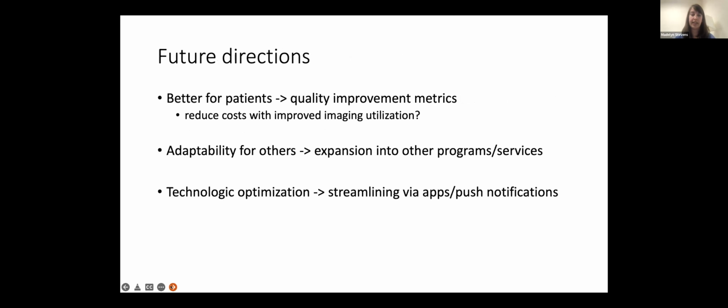So in the 2024 curriculum year, we will be doing another iteration of RADiENT. One of the aspects that I think could really benefit, especially if we're going to talk about expansion, is to be able to objectively show that this is better for patients by examining quality improvement metrics. For example, are we potentially reducing costs with improved imaging utilization in folks that have gone through this program?